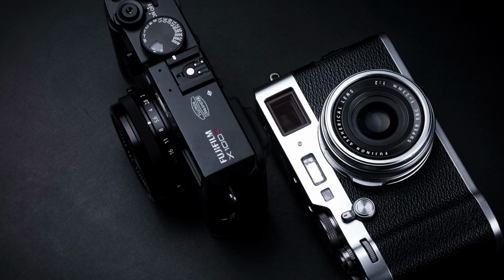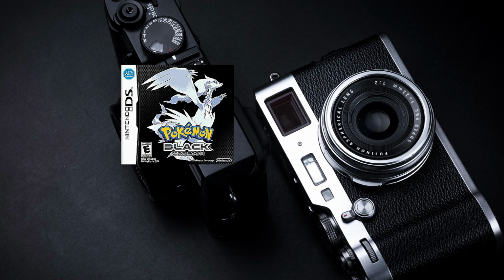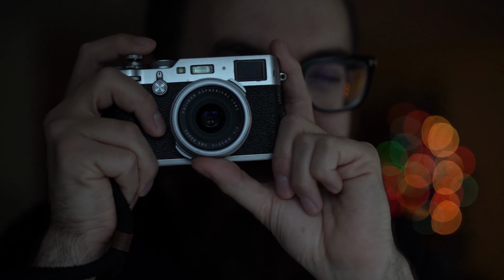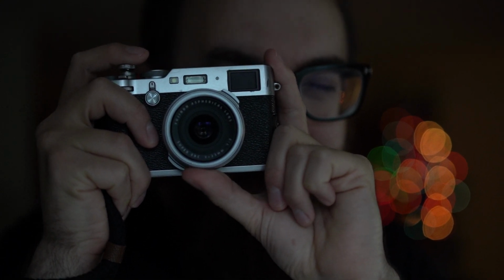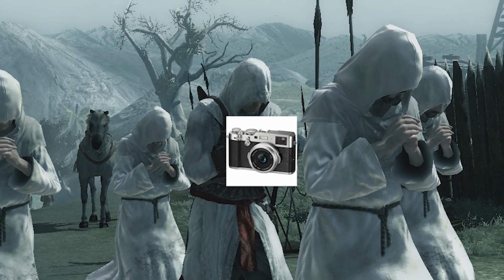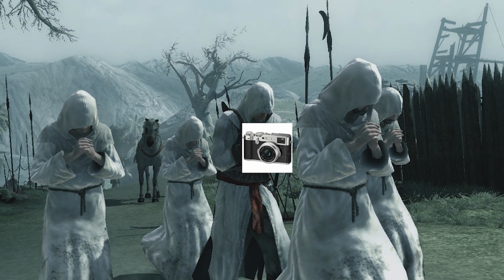In retrospect though, I almost wish I would have went for the black version of the camera. While I love the classic black and silver finish, it's just kind of loud. It calls attention to itself. I can't count how many times I shot on this camera and had people come up to me asking if I was shooting on a film camera. Which, if you're trying to Assassin's Creed style blend in and do your thing, that might be a slight problem for you.